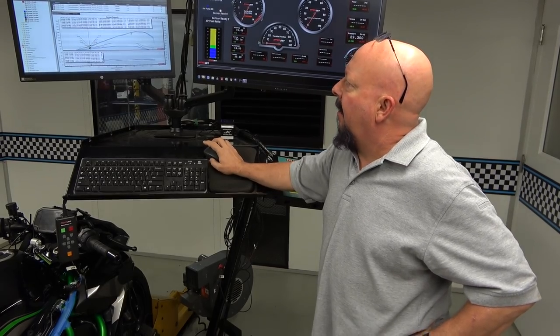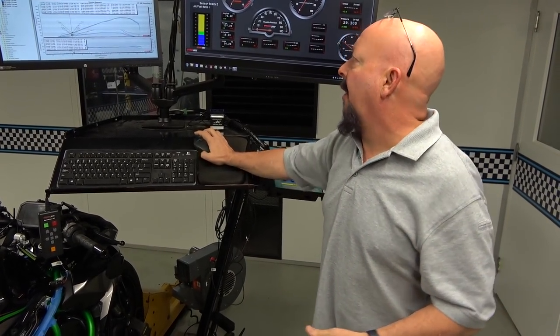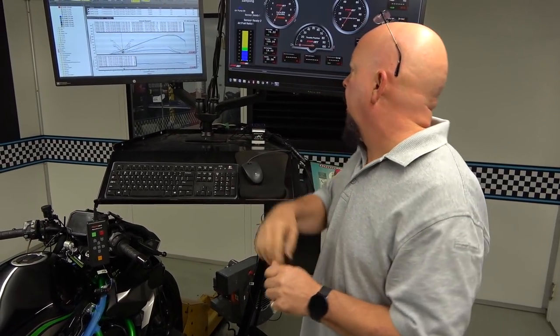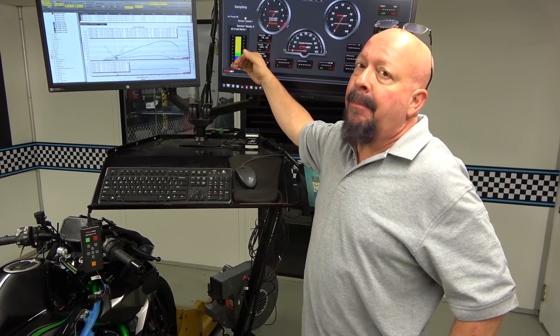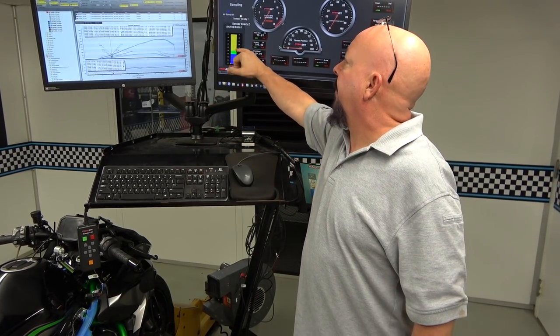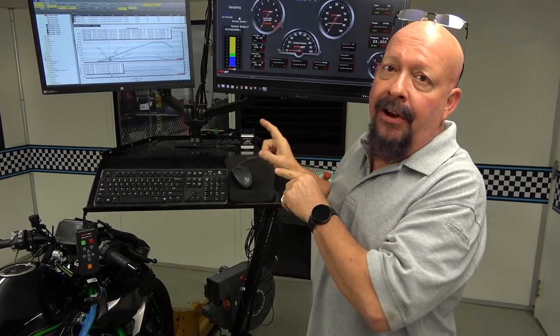Climactic. Holy cow, how can we not pick up any more when we put the real map in? Well, what I really wanted you to notice was how well it was operating up in this particular area. Typically, without that mapping in there, you're going to have either a lot leaner or a lot richer. So from a throttle performance standpoint, that's really good.